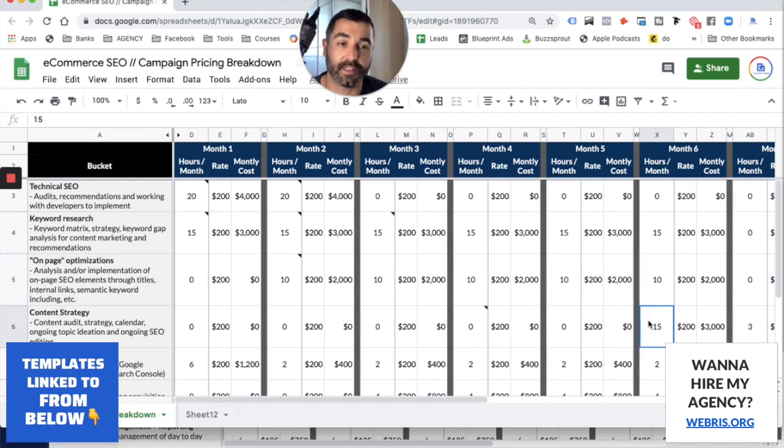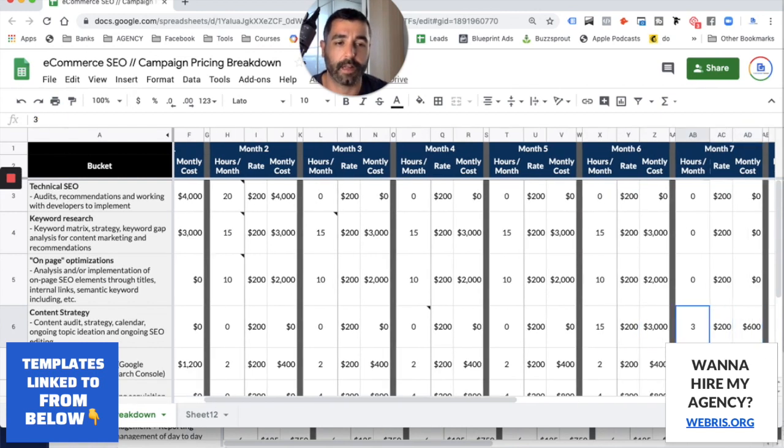But then in month 6, we move to content marketing. And you can also see that we have less hours for content marketing because generally speaking, and it depends, honestly, I believe in aggressive content marketing for any business, whether it's blogging, Instagram, anything. You should be creating as much content as possible based on the amount that you can execute and afford to execute. We generally pitch a little bit less here because it's usually a lot easier for e-commerce.